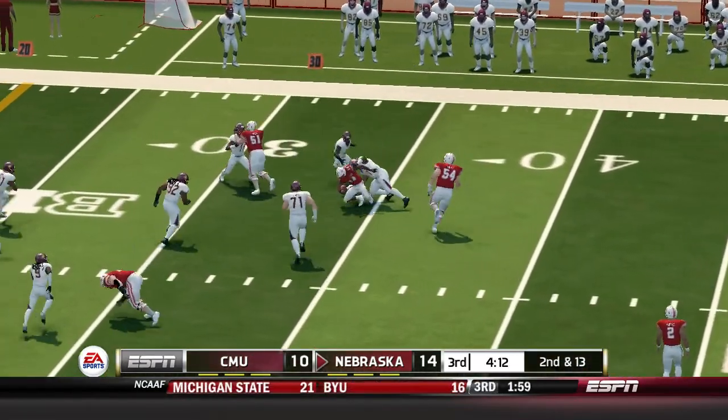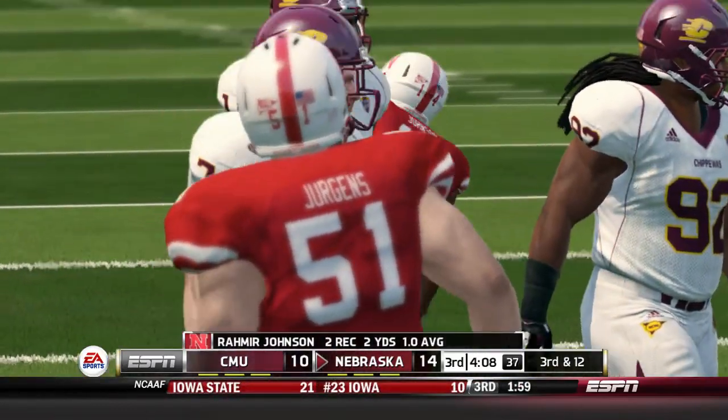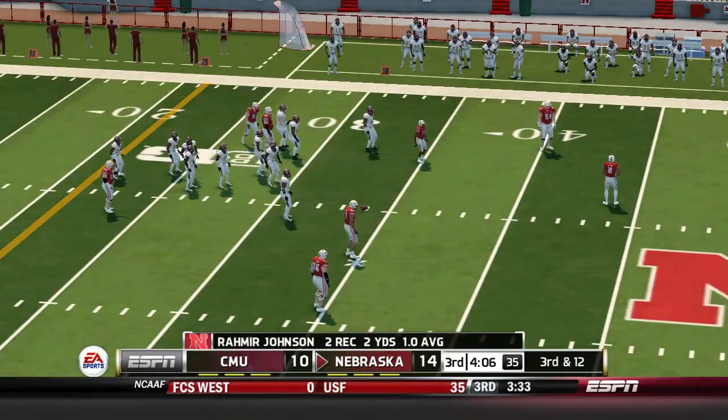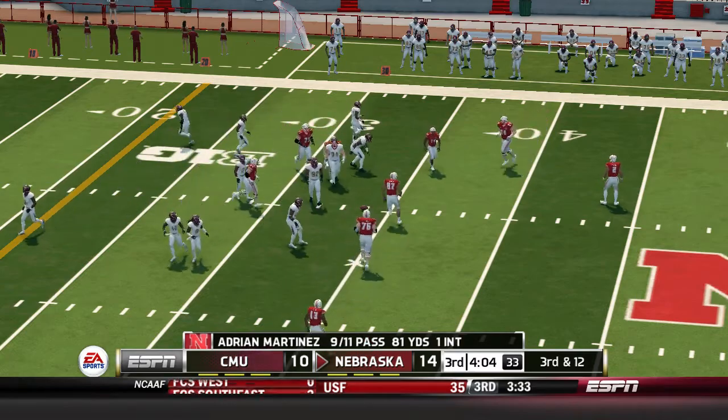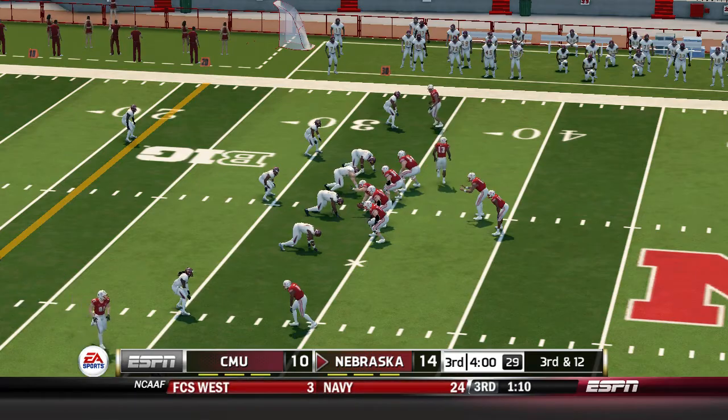Throws it to the halfback, and he's got it again. And he hits him hard at the 34-yard line. Gain of 1 yard. That brings up third and 12. He's scared. 31's the mark. Nebraska is up four.